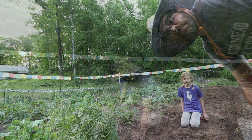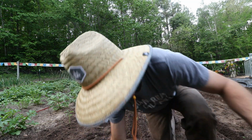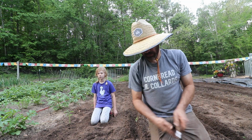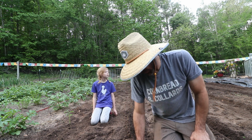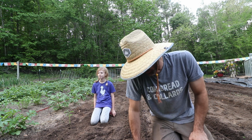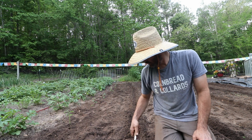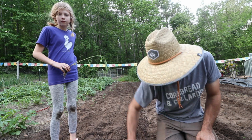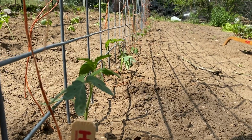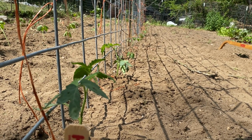Bella Rosa, this is our favorite tomato. It has an amazing flavor, but it's also a hybrid. And it is so disease resistant, and it really makes a lot of tomatoes. Now we'll come back, as we always do, and add cattle panels.